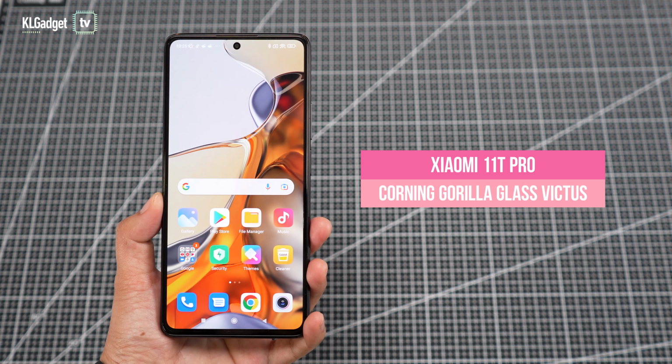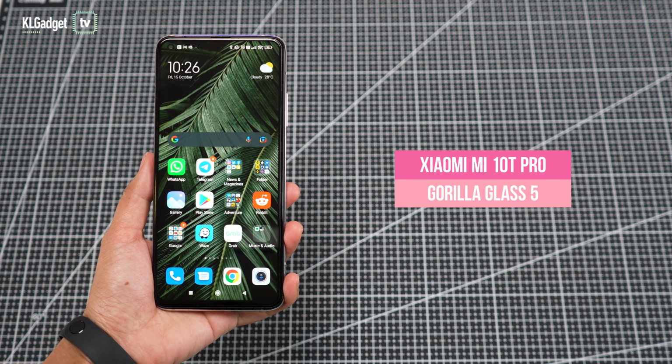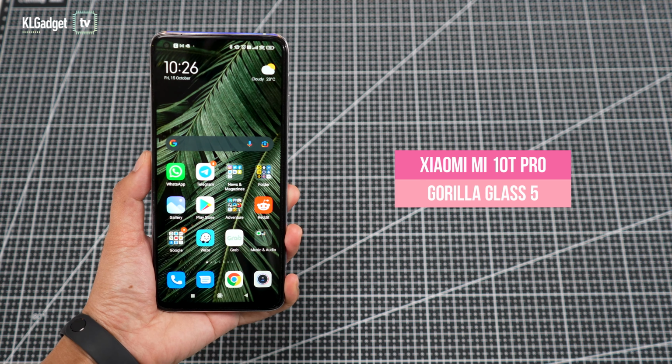Both pack a 6.67-inch panel, however the Mi 11T Pro uses Corning Gorilla Glass Victus protection, which is the strongest piece of glass you can get on a smartphone right now. The Mi 10T Pro uses Corning Gorilla Glass 5, which isn't too bad either.